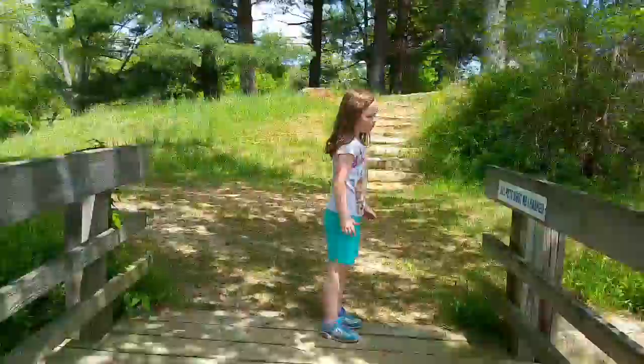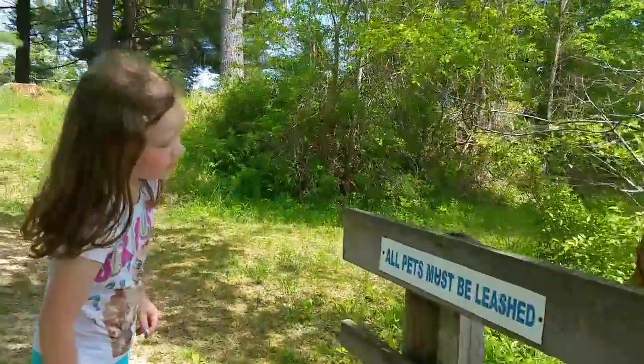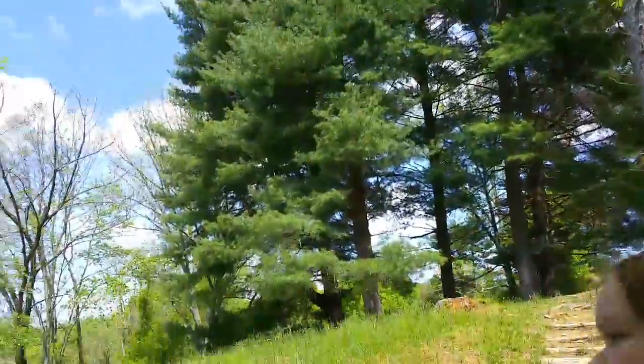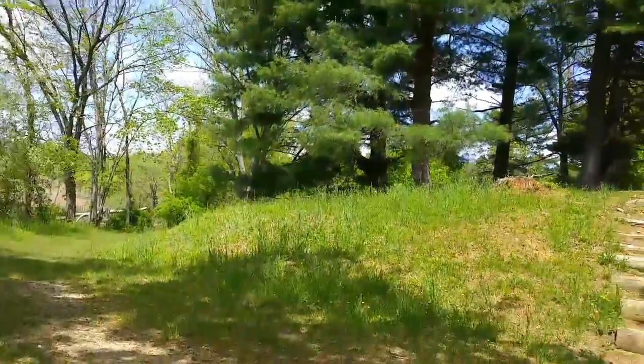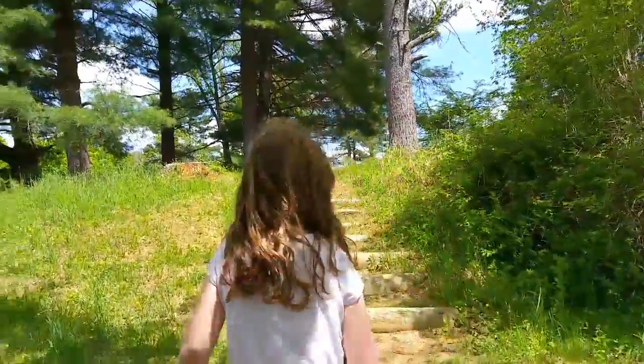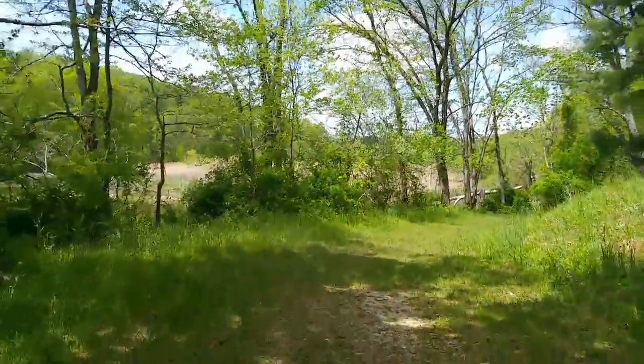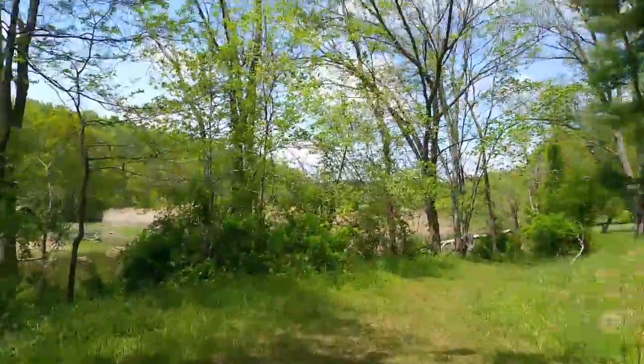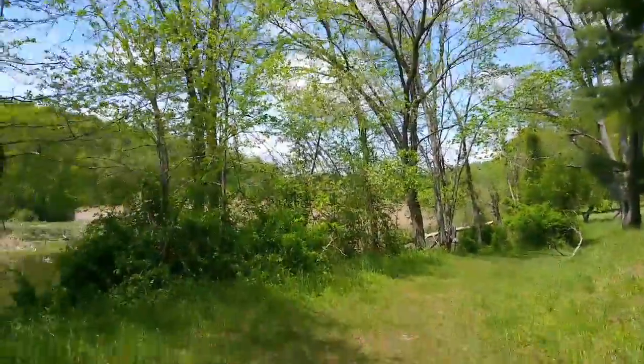All pets must be leashed. Leashed right there. Yeah. Well, no, it doesn't mean leash them there. It just means don't have them loose running around. Have them on a leash. We could walk down this way. Yeah, well, let's see what's down here.